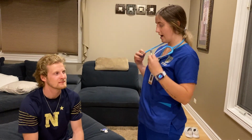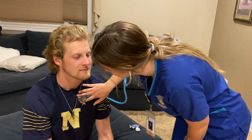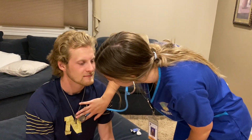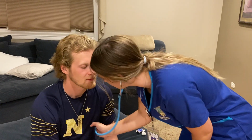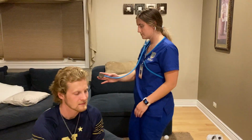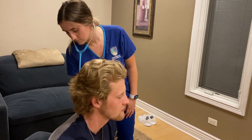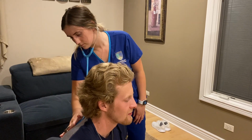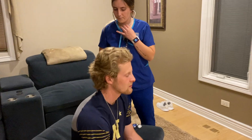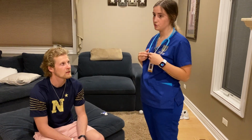Next, we're gonna go to respiratory. So I'm going to listen to your lung sounds. All right, can you take a deep breath in? Okay, and to the back. Okay, his lung sounds are clear. He doesn't look like he's using any accessory muscles to breathe. His chest expansion is 2 to 1.